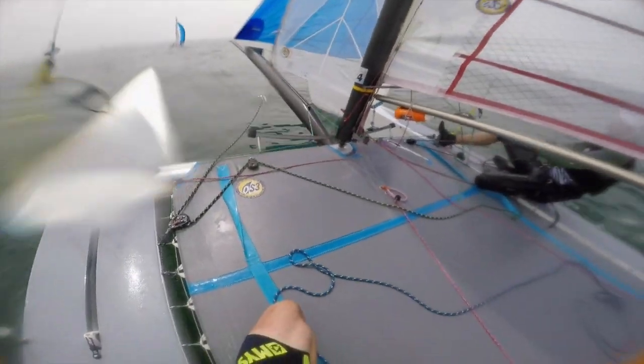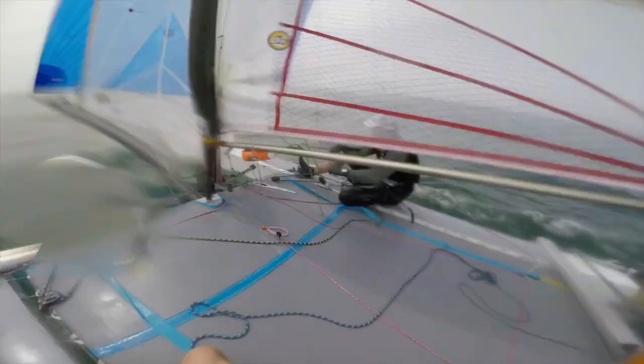Okay, so this chop is really bad, so I just wanted to power it up a little bit more to get through. That Austrian boat has just sailed through us.